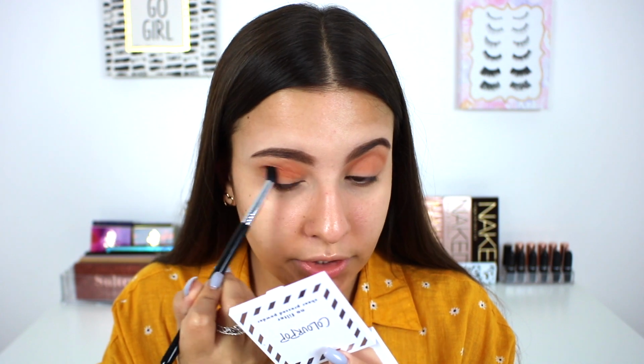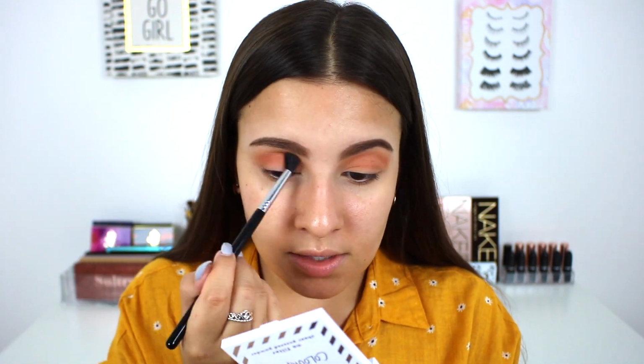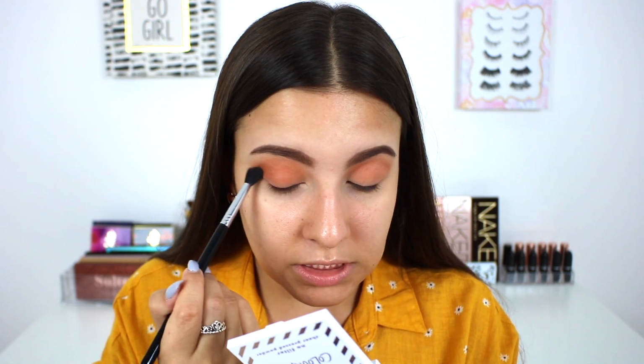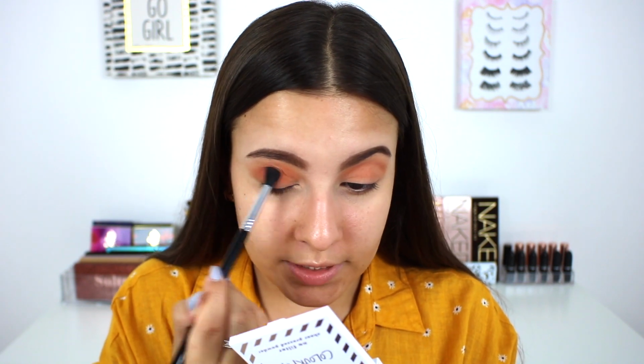Now that I have that shade fluffed all over my crease, I'm gonna take the same exact shade on a little bit more of a defined brush just to apply this more in my lower crease, focusing it more down here just to add a little bit more dimension in the crease. I don't want to use too many colors or anything, so using the same color, just kind of changing up the placement, can still give the effect that you're using multiple different shadows, especially if you pack it on a little bit darker.